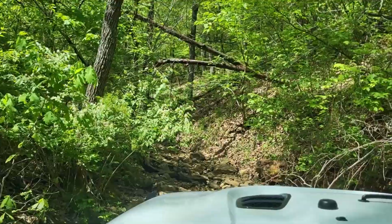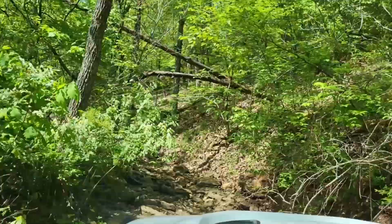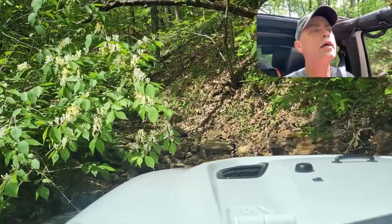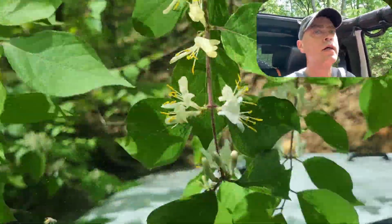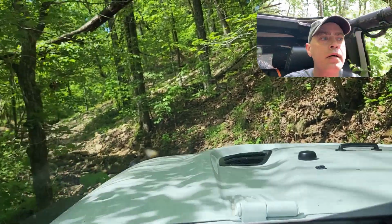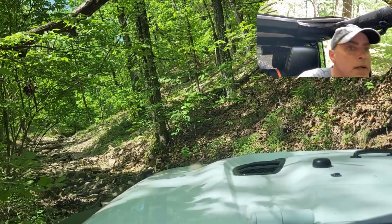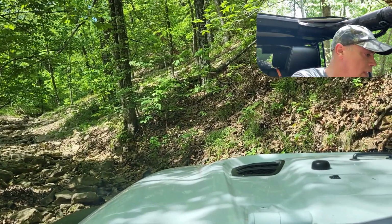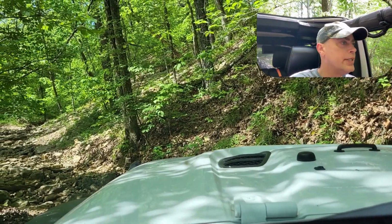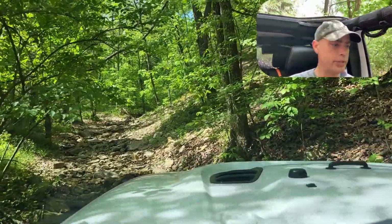Fun trail. Didn't see this trail. It's kind of interesting up top. Slide into that rock. Put my lockers on for a little bit more traction. Okay, just pass that back and turn them off.